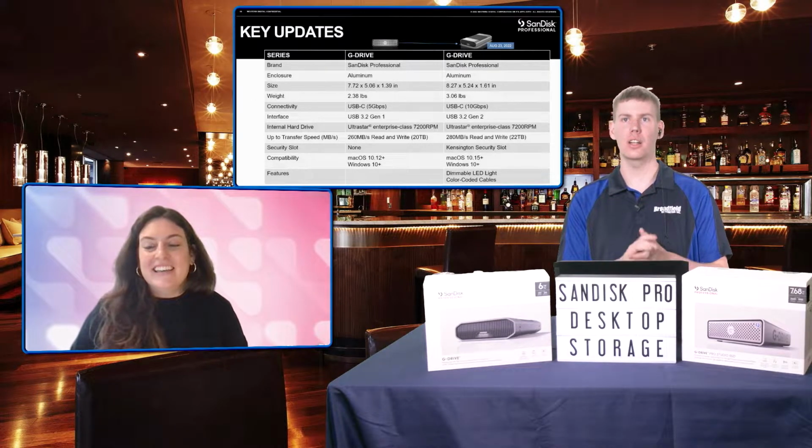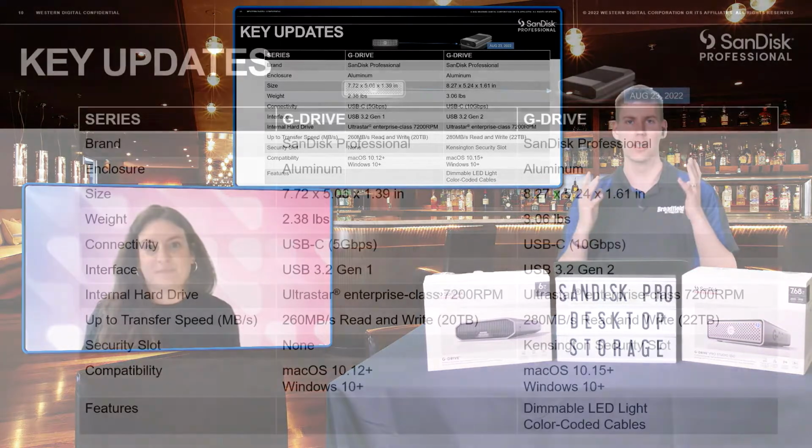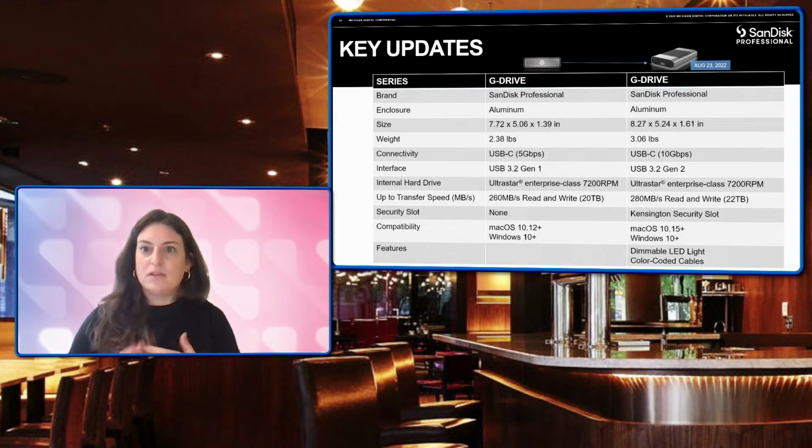Okay, so let's talk about some of the key differences from the old model to the new model. Take it away. Yeah, so the first notable thing is it's pretty similar in size, but the weight has increased by about half a pound. I think that makes it feel a little bit sturdier than the old drive. When you get your hands on this, you will feel that the aluminum we used feels really good.